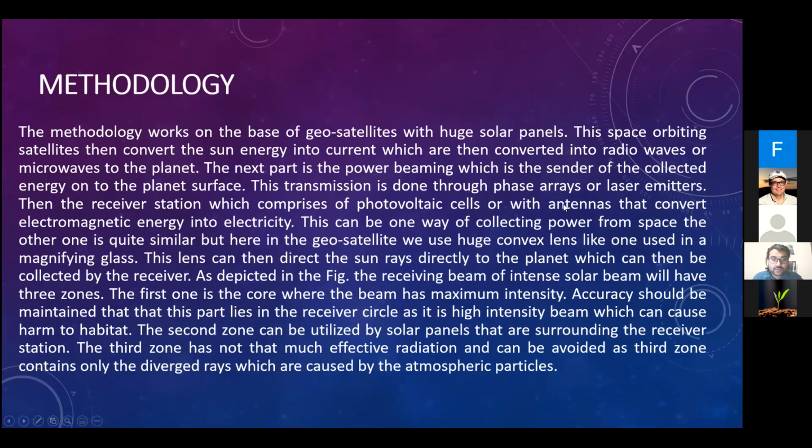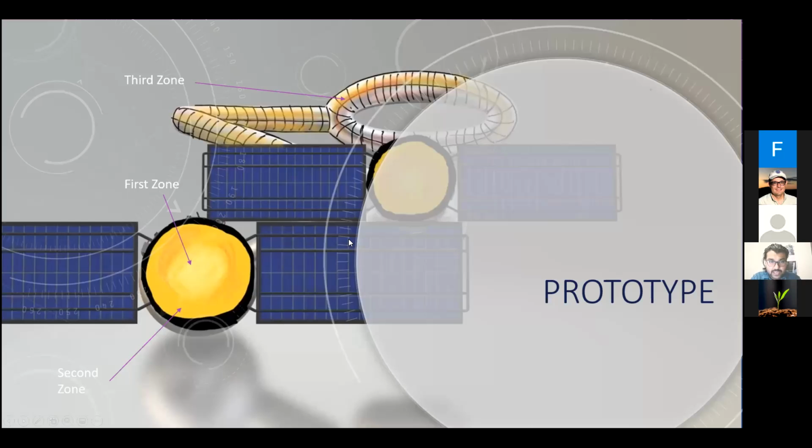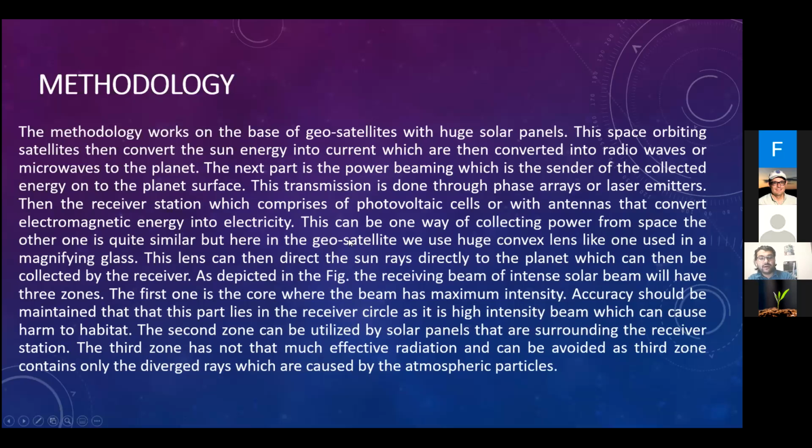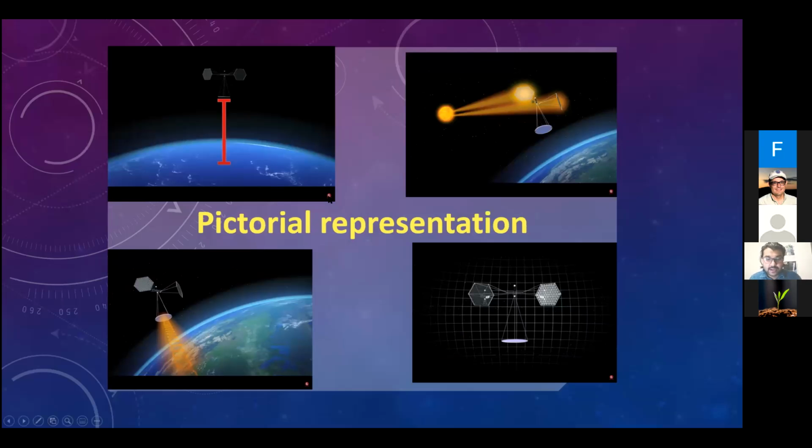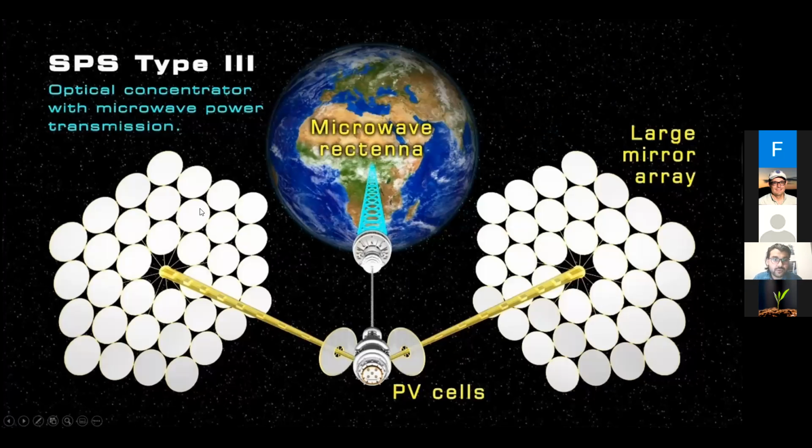So after that, you can see the diagram here. This is how the satellite looks. We cannot make a huge mirror, so we can use small mirrors and make a big mirror for reflection. This reflection will fall on this disk, and it will finally reflect back to Earth. But the difference is it won't be a microwave ray, it will be a direct, intense sun ray.